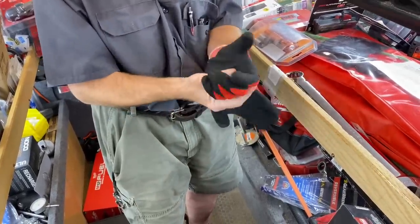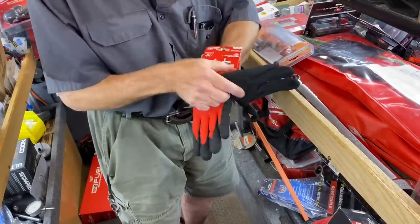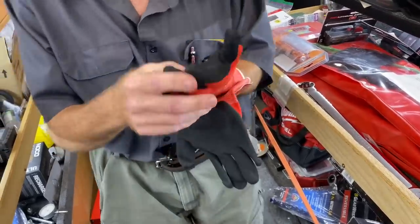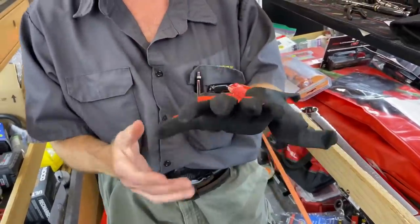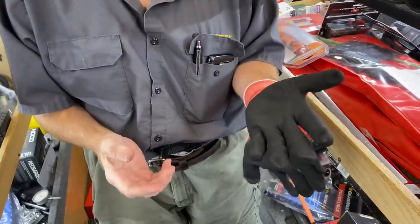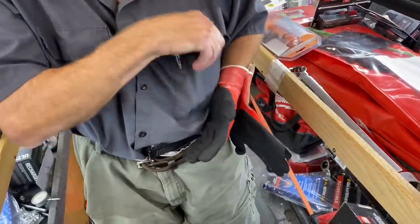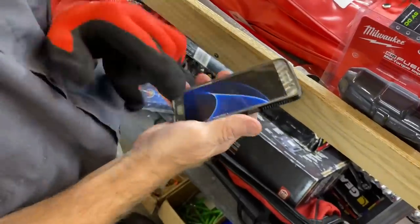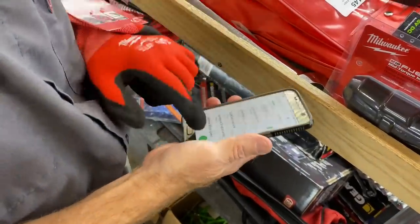They're pretty good gloves. Let me see. These are the XXL. I guess I'd go one size smaller for me, but comfortable. Yeah. Those are nice. Let's see. Turn my phone on, swipe it over. I can do things. Oh, look at that.